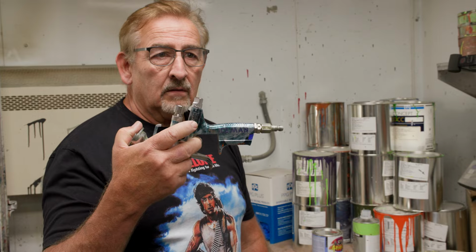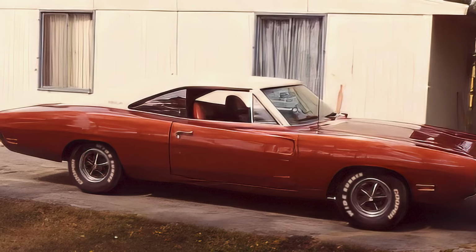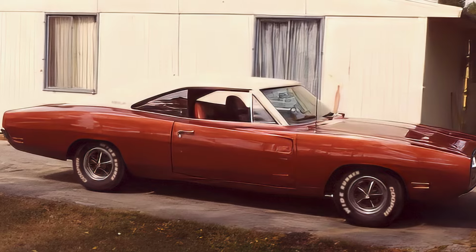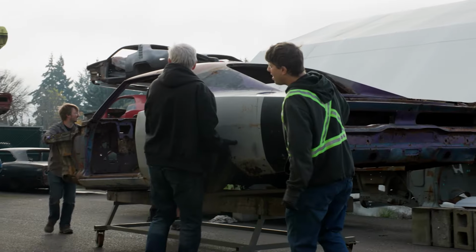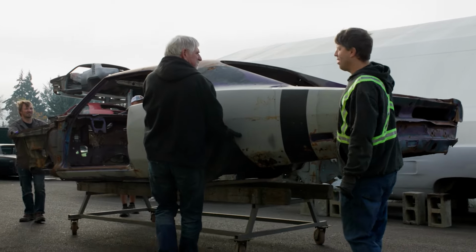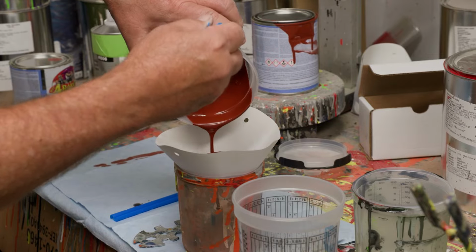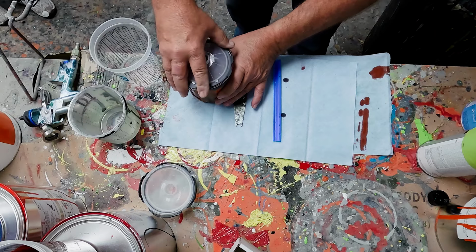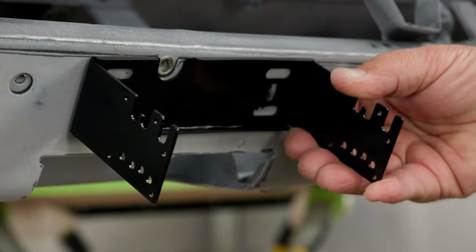Coming up, Mark races to recreate his very first Mopar. I'm going to try to have almost every component to the car completely detailed and on the shelf by the time we're done with the body and paint. A 1970 Dodge Charger in FK5 burnt orange. If you're building one of these cars at home and you want to do it right, good luck doing it without the right paints. But will the car he remembers match with reality?